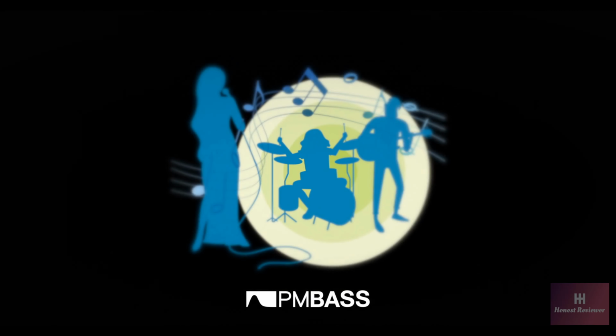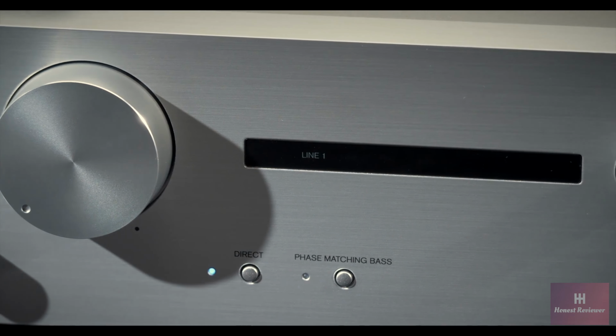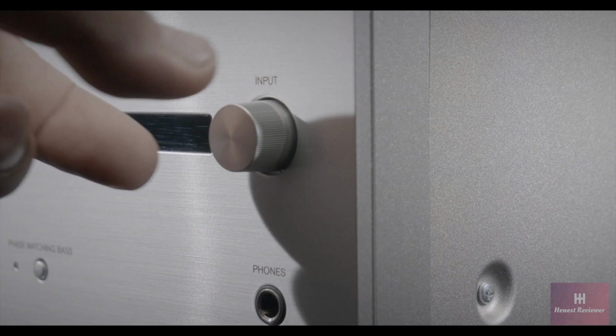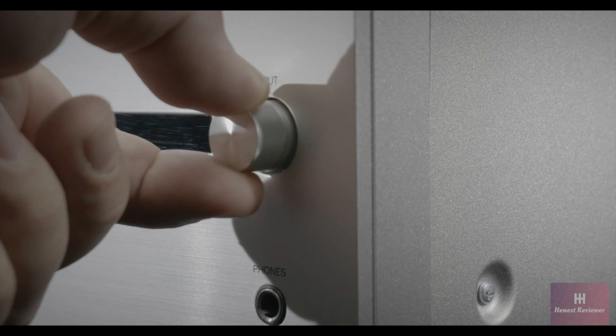But PM bass has been designed to eliminate all of this muddiness, which allows everything to snap sharply back into focus. So carrying on with the front panel, we've got a very simple, elegant input display, which is accompanied by a rotary input dial. You just spin it round till you get to the input that you want. It's as easy as that.